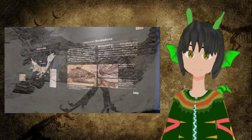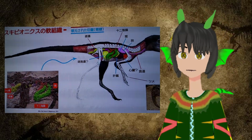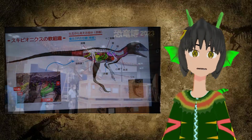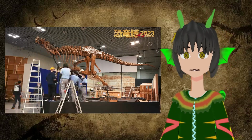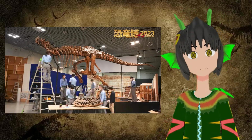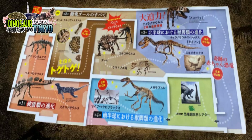Unfortunately, the real fossil of Scipionyx was only able to be seen in the Tokyo exhibit and would be sent back to its country of origin once the Tokyo venue has ended, and be replaced with a replica in the Osaka exhibit. So in a way, I feel like I was very lucky to see the fossil in person.